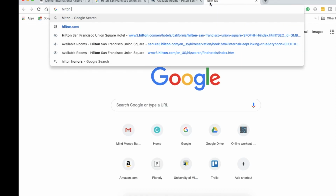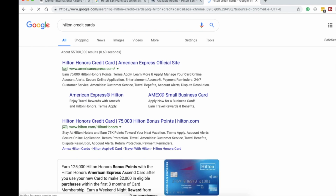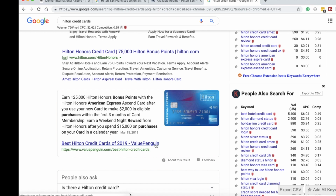So Hilton credit cards, just see what's out there. Look at this. Ooh, this one's great. Earn 125,000 Hilton points when you spend $2,000 in eligible purchases. That is amazing. So with that 60,000 points, with this card, we've already gotten 2 free nights. And if we're traveling with a partner, bonus, they get it too. And then you have met your points requirement.